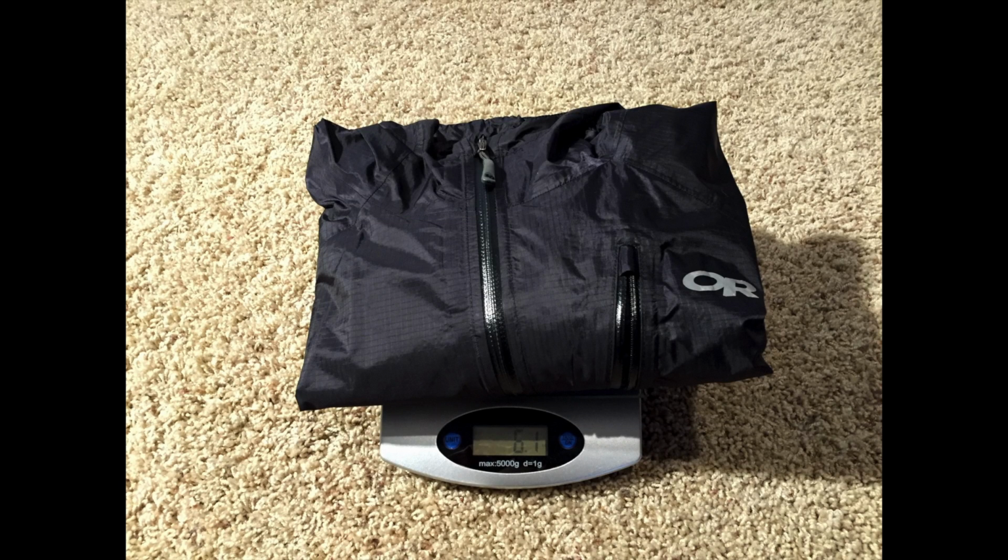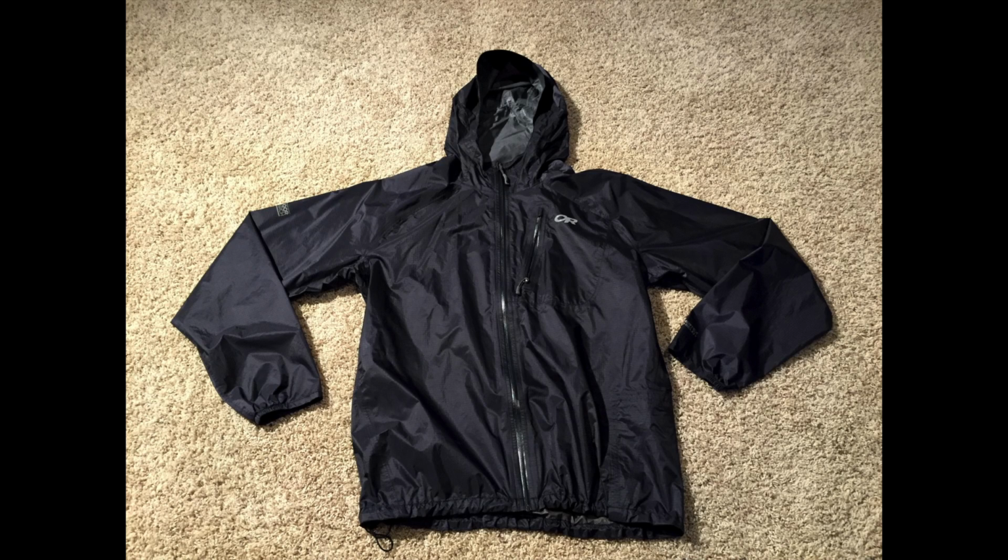It's light enough at around 6 ounces that you can throw it in your pack and not really notice it, but it's going to be there to keep you warm and dry when it does start raining. Now this is a minimalist jacket, so in order to save that weight, it does cut some features that you'll find in heavier jackets. Most noticeably, it's lacking hand pockets, and it's a little tighter fit than you'll find with most rain jackets. In addition, it uses a lighter weight Pertex shield fabric to save weight over the traditional Gore-Tex.